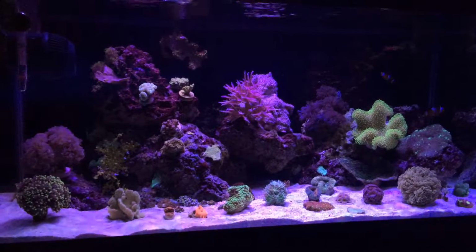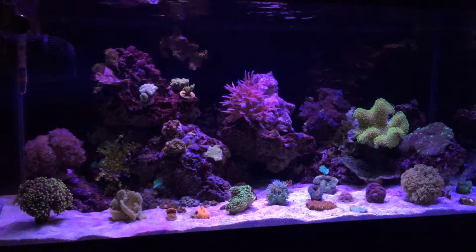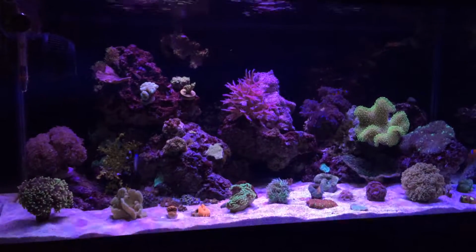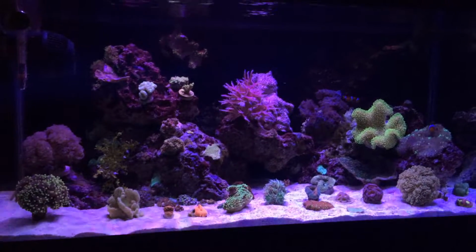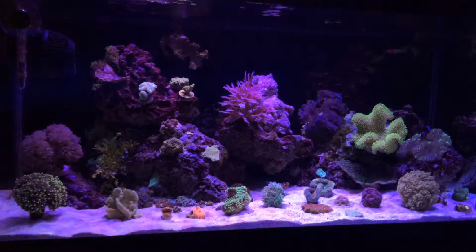It's a lot bigger than the last sand I had, which, with the previous sand, anything stirred it up, it was just flying across the tank. It was just horrible. This sand, you can pick it up and drop it, and it just drops straight down. It's real heavy. Real good stuff.